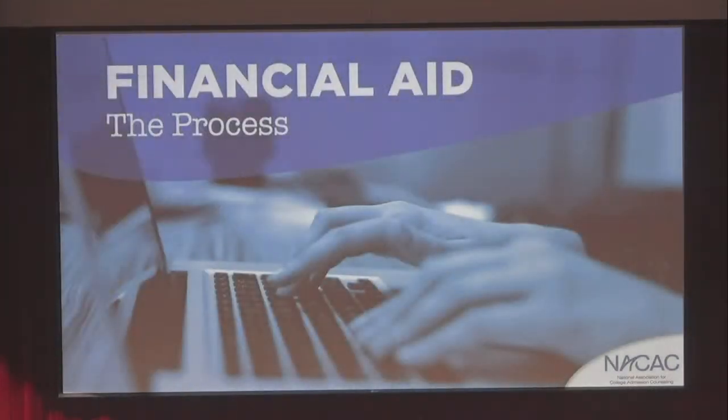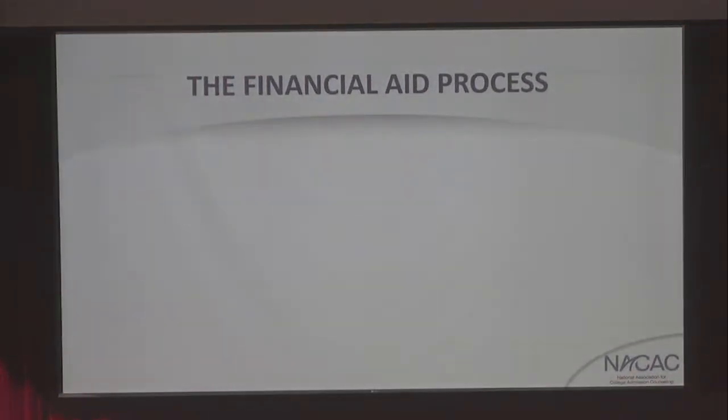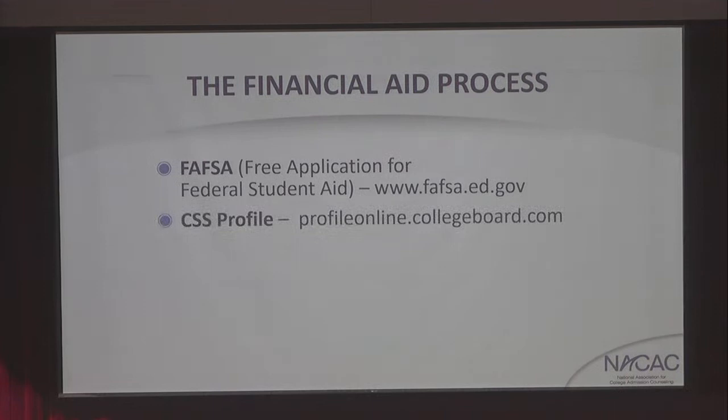So, the financial aid process itself. Again, FAFSA is the Free Application for Federal Student Aid. And then there's also this thing called a CSS Profile. The CSS Profile is specific to typically small, private institutions, and they typically have a larger sticker price. It goes a little bit deeper into families' finances, with more specifics on assets. It gives a more full overall financial picture, and that allows individual institutions to give more specific financial aid to individual students.